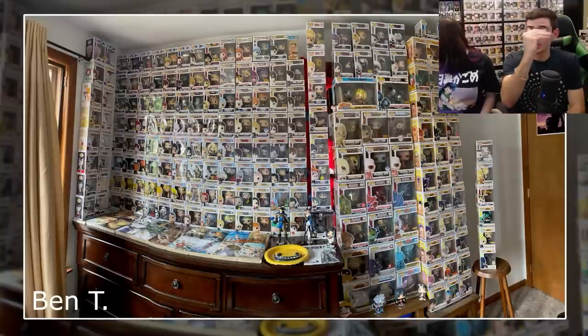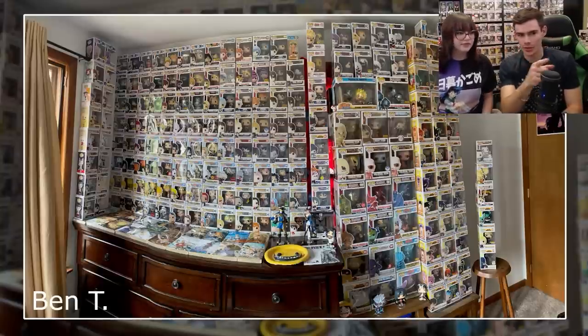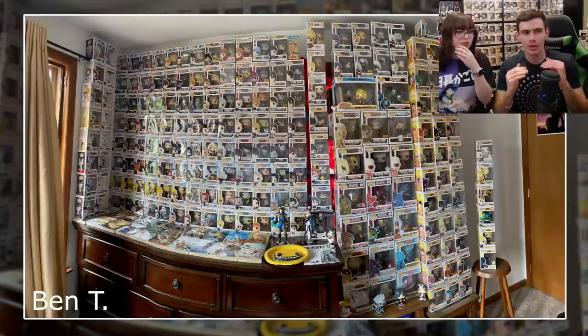So it feels really stacked high all the way to the ceiling. It kind of scares me a little bit. And then you do have the other out-of-box figure, like Zoro there. He's a great pop, and he's being blocked by that character. So you can't really see that one. Look at all the Tokyo Ghoul at the top.